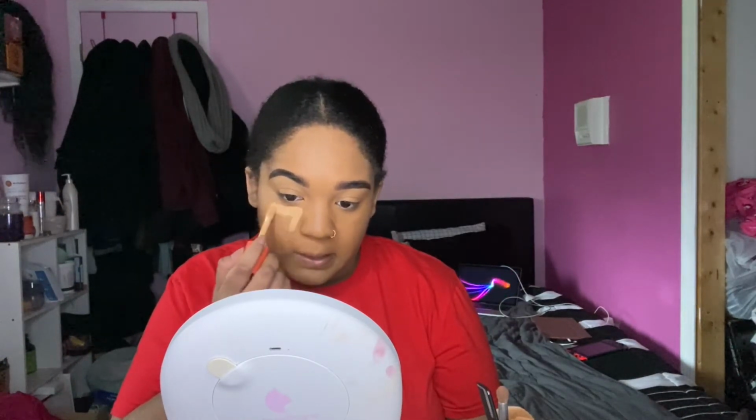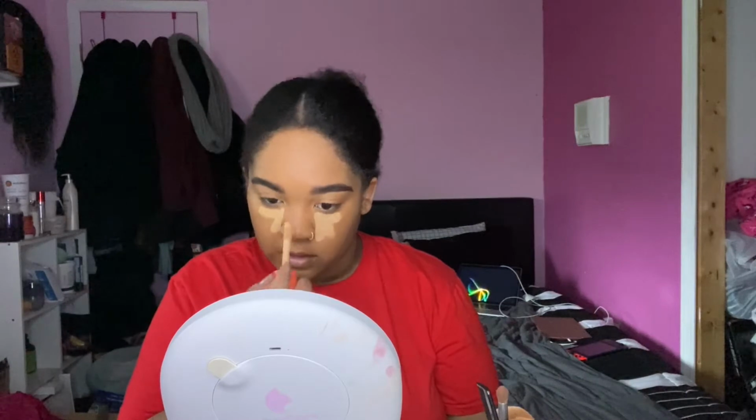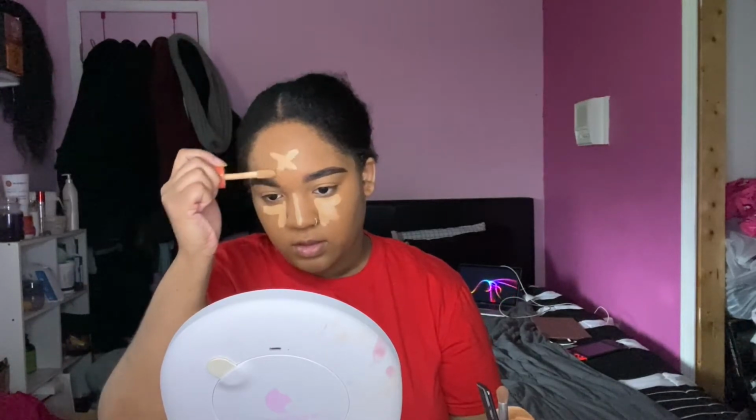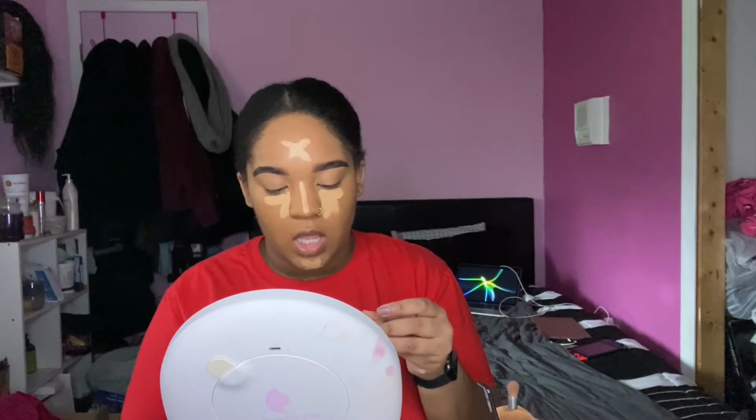So then I'm going to take this Juvia's Place concealer in the shade 16 and put that under my eyes, down my nose, on my forehead, and on my chin. And I'm gonna go in between this Expert Concealer Brush by Real Techniques and my blending sponge to blend out my concealer.